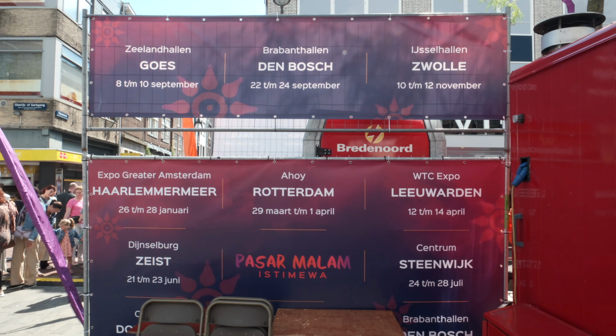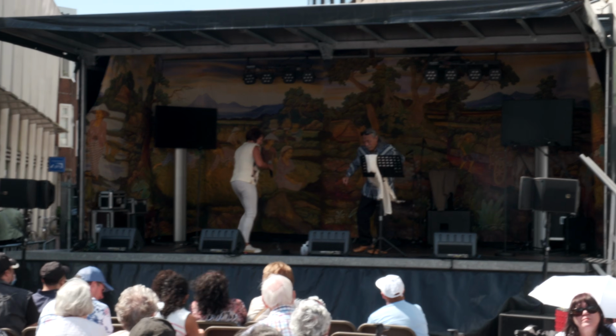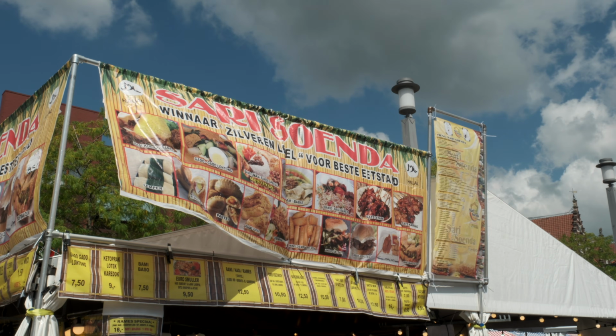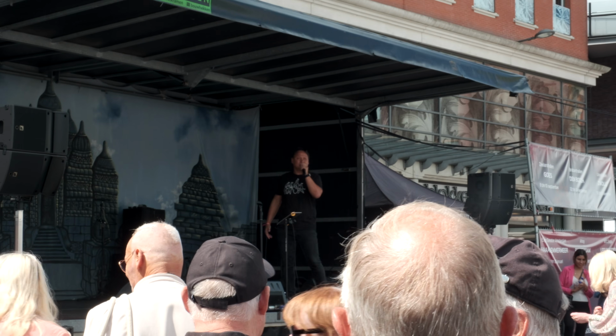We are at Pasar Malam in Dordrecht, which translates to night market in Indonesian. This market runs for 4 days from noon to around 8 p.m. each day. Similar events are held all around the Netherlands, but this one here in Dordrecht is the largest free Pasar Malam. It's a celebration of all things Indonesian, so lots of music, dancing, and tons of food. Today is the last day for the event here in Dordrecht, and we're starting off by eating our favorite thing.